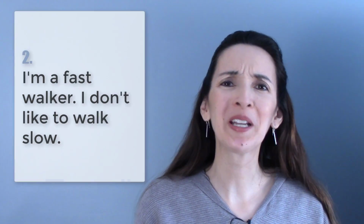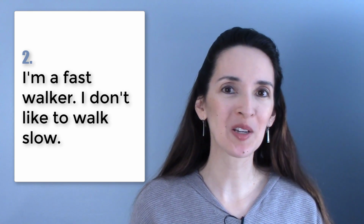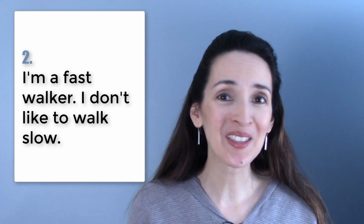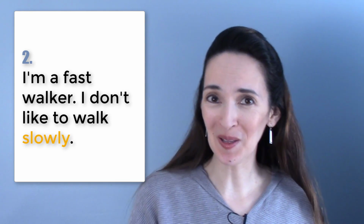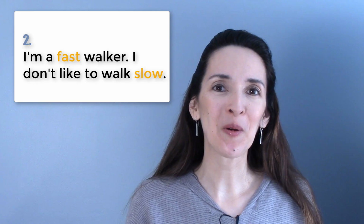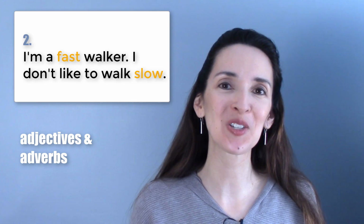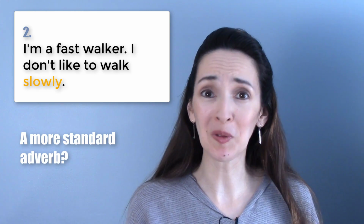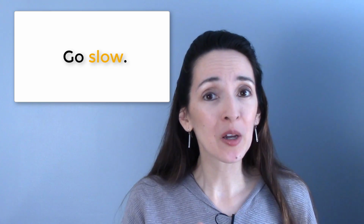Question 2. Are there any mistakes in the following sentences? I'm a fast walker. I don't like to walk slow. Personally, I think the sentence is fine the way it is. Did any of you want to change slow to slowly? You could, but you don't have to. Fast and slow are examples of words that can be both adjectives and adverbs in American English. Some may argue that slowly is more standard when you need an adverb, but I think it's perfectly acceptable and very common to say, go slow.